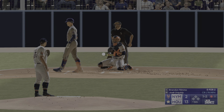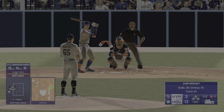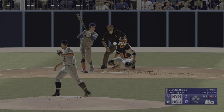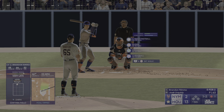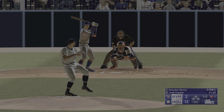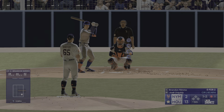Strike two. Two strikes to a guy who's already 0 for 1 with the punch out. The only guy in the lineup with that strikeout. But you can't get too relaxed. You still got to make good pitches to get him out. Next offering is fouled back. The pitch. And a foul ball. He stays alive.